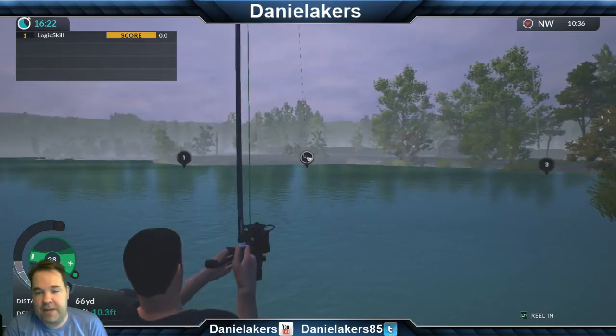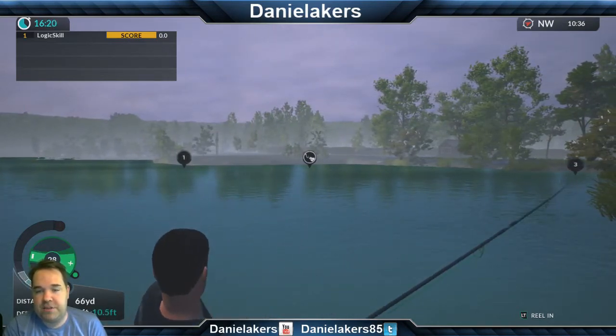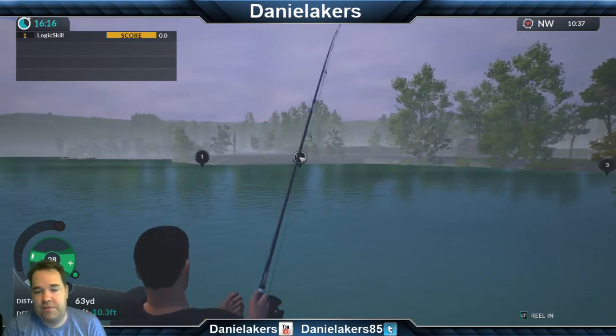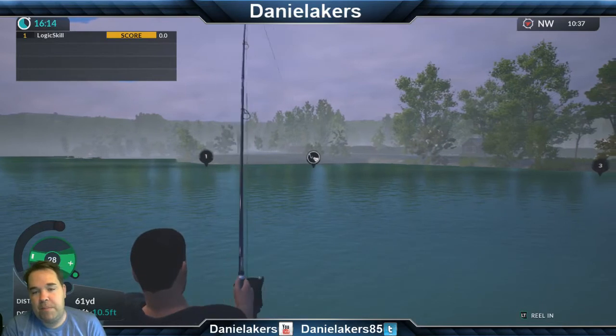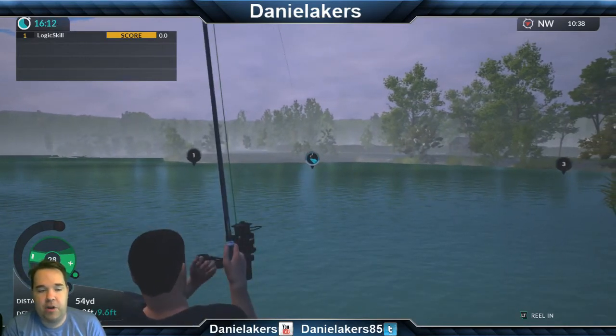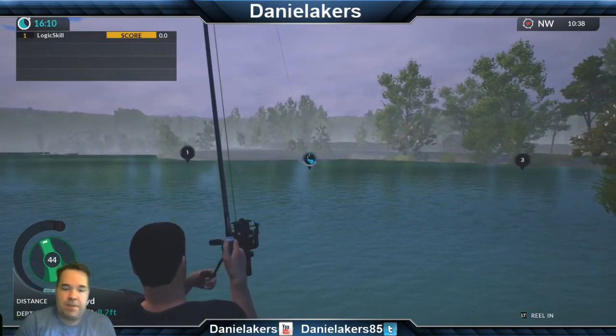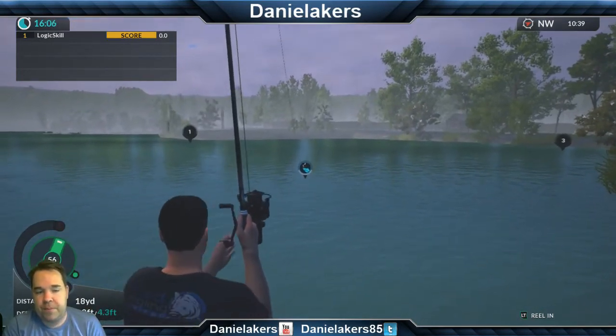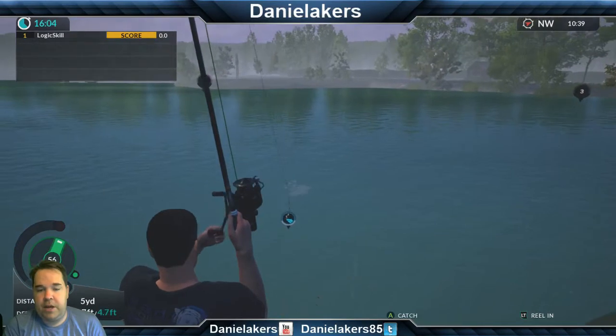You have to bear with me getting this one. It might be a big carp, but what I normally do is put the tension up really, really high when you bring them in, so the rod can't snap. Just keep holding your rod up, and there we go. First fish of the day.